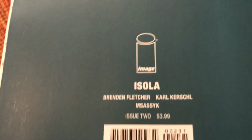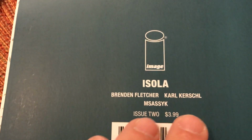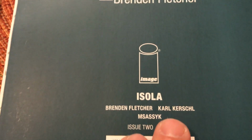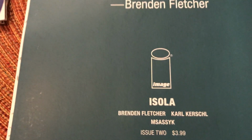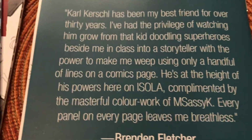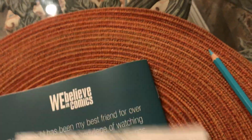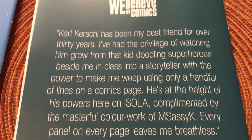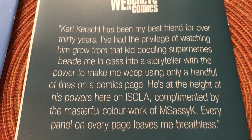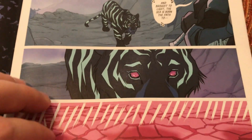Alright, so Brendan Fletcher, Carl Kerschel. I'm not even going to say the colorist's name. So Brendan's the writer, Carl's the penciler, and Mzhasi is the inker. And he talks about it in the back of book 2. I don't think it's on the back of book 1. Is it in the back of book 1? No. So book 1 doesn't have it. But on the back of book 2, on this cover right here, he talks about Carl. They've been best friends for a long time, 30 years. They grew up together, and now they're working on his comic book. And the art in book 2 did not depress me at all.